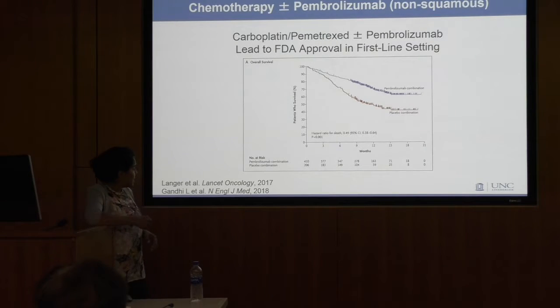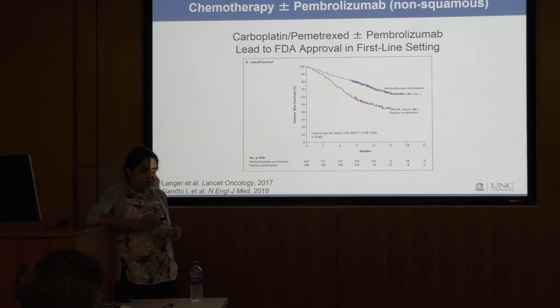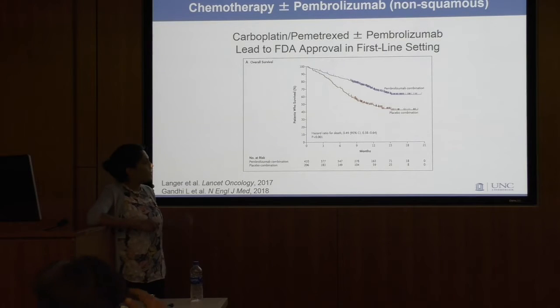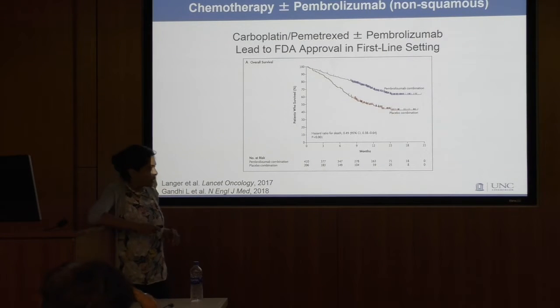And I'm summarizing data here for overall survival in these patients. And what you can see from the graph is that in patients in which, in the first-line setting, pembrolizumab was added to their initial chemotherapy, there was a significant survival advantage compared to placebo alone. And so this led to the approval of this combination of treatment in patients in the first-line setting, and this was irrespective of that PD-L1 marker expression.